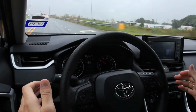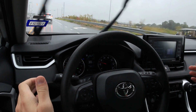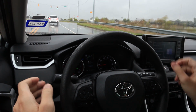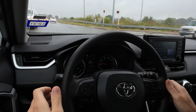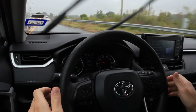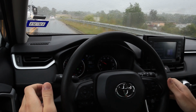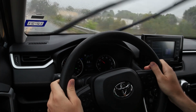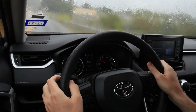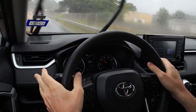I'm still going straight, yes. And it brakes for me. Right. So the camera is here on top above the mirror. Okay. Please don't smash anyone. Yes, I'm here. Wow. Okay. Here we go again.